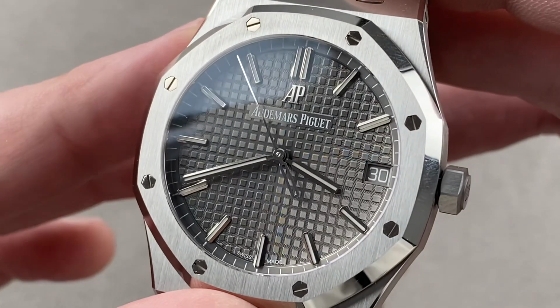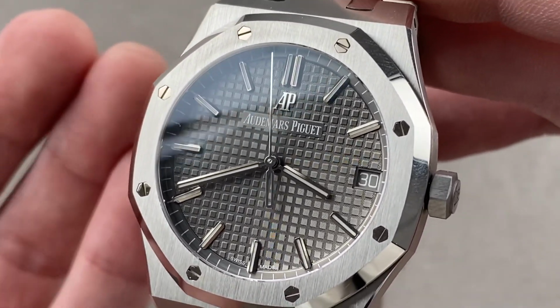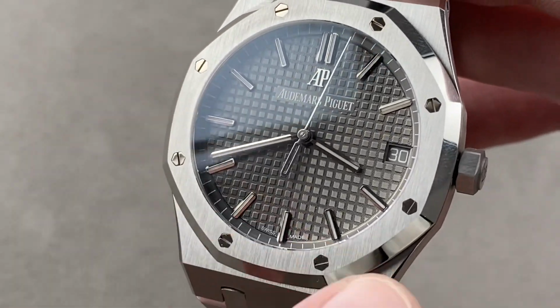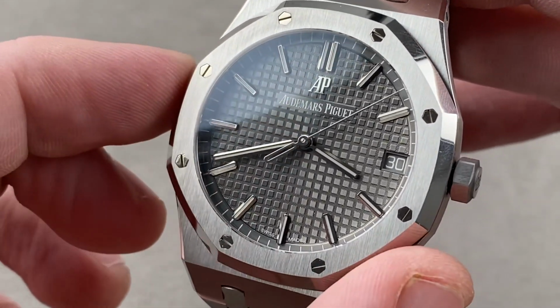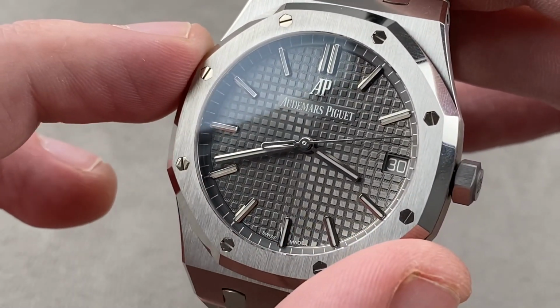The dial is known as the Grande Tapisserie. There is a Petite and there is a Mega. The Mega Tapisserie is not made on a pantograph. That's what you'll find on the offshore. This and the Petite are made on a pantograph lathe, which is a 19th century mimicry engine that takes a large template and then recreates the pattern on a dial blank that becomes what you see here.